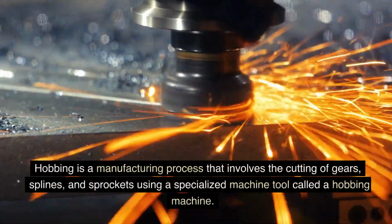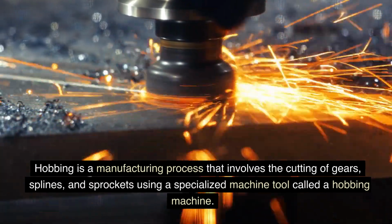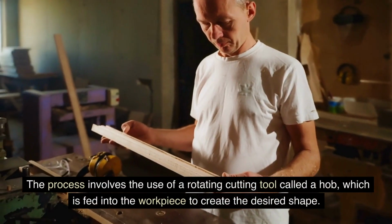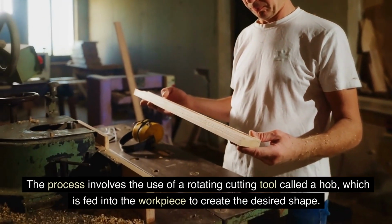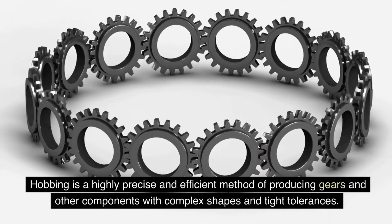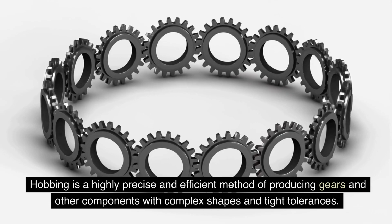Hobbing is a manufacturing process that involves the cutting of gears, splines, and sprockets using a specialized machine tool called a hobbing machine. The process involves the use of a rotating cutting tool called a hob, which is fed into the workpiece to create the desired shape. Hobbing is a highly precise and efficient method of producing gears and other components with complex shapes and tight tolerances.